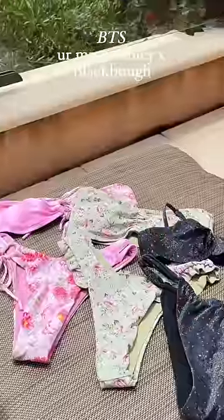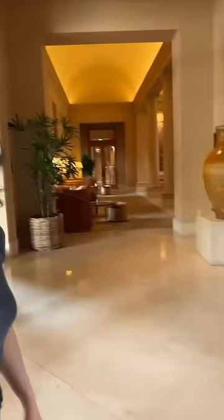Come with me behind the scenes of my shoot with Black Bow Swimwear. I've spent the last few months designing bikinis with them, and I'm so excited to show you guys. We started shoot day at this insane resort. I don't know if you can tell, but Andrew is holding a package of like 100 bikinis.